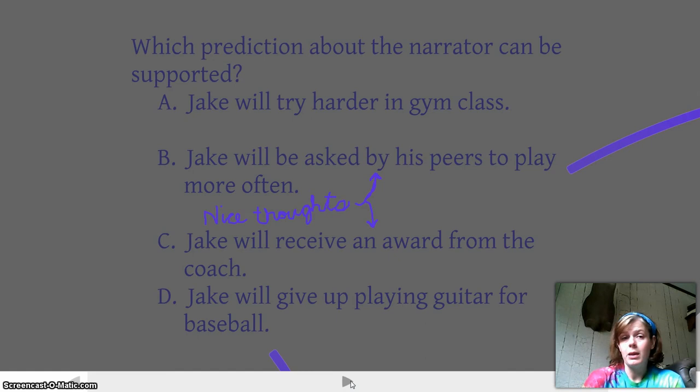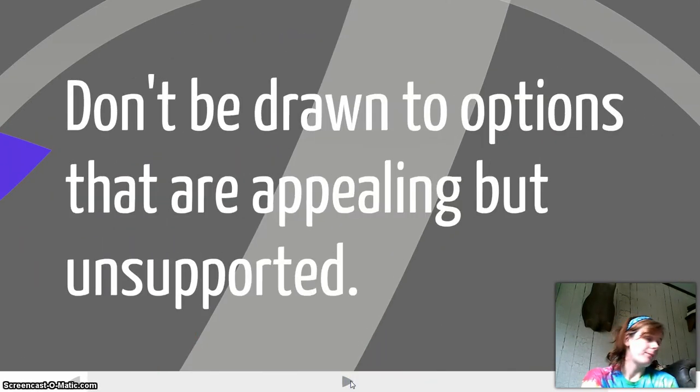What's the outcome? A, Jake will try harder in gym class. B, Jake will be asked by his peers to play more often. C, Jake will receive a reward from the coach. Or D, Jake will give up playing guitar for baseball. Awesome. So the first thing I want you to be careful about is not being drawn to options that sound good, they sound nice, they're appealing, but you can't actually support them.